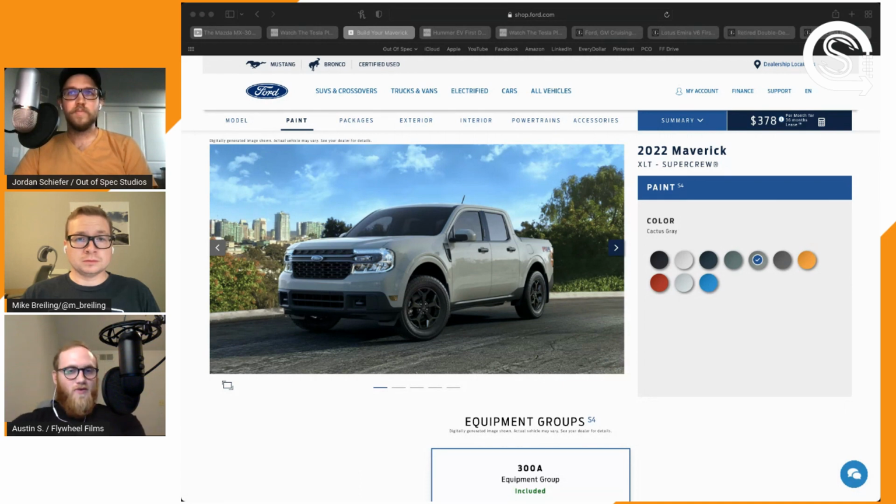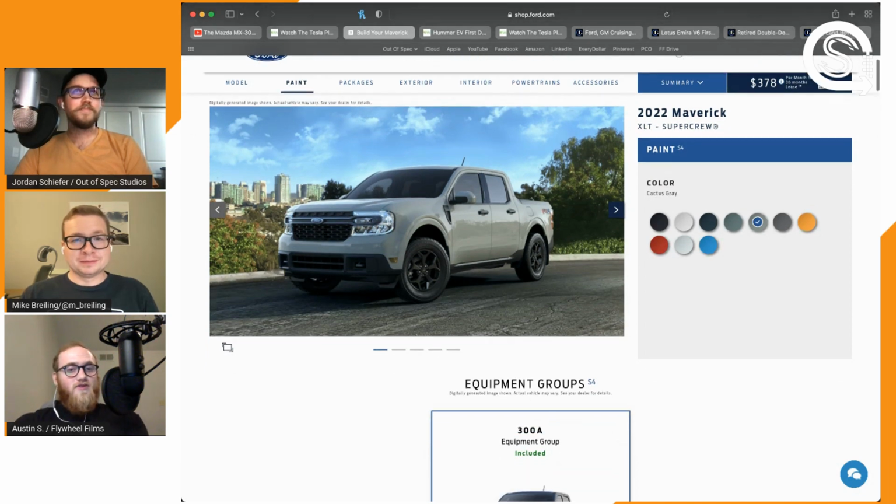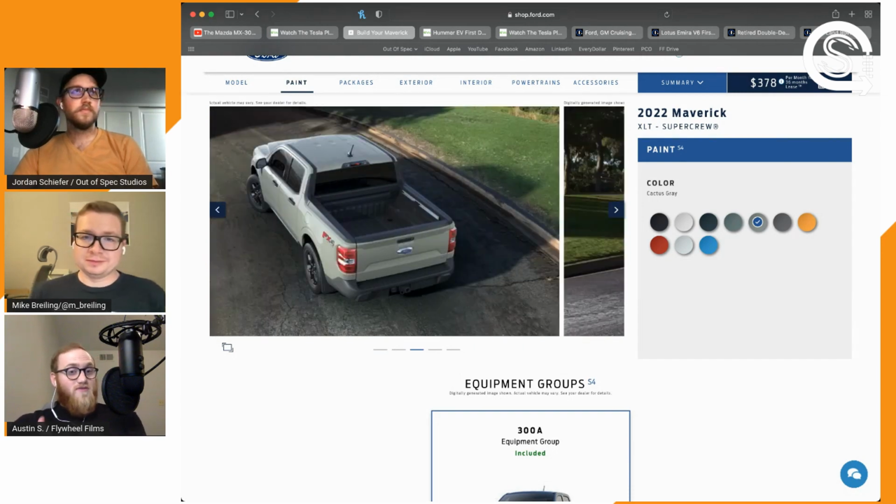But after building one out, and I think Jordan may have my build up on the screen here, I chose the XLT. So the video actually sheds some light on some things that I didn't realize. I didn't realize that even the base model gets the 8-inch touchscreen with CarPlay. Yes, so very good of Ford to include that. Yeah, that was very impressive to me.